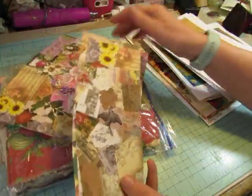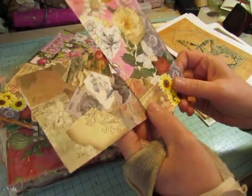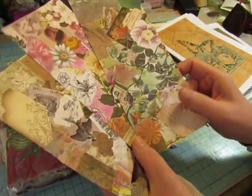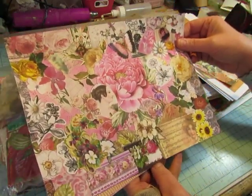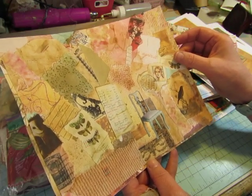But there were some papers. I'm assuming, I don't know if these are digitals or if she got them from something else. But these are some little cut-off pieces. They're collaged. Aren't they cool? Maybe she did these collages and then copied them. Is that the case?